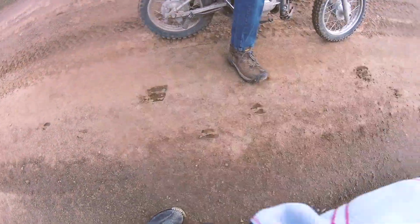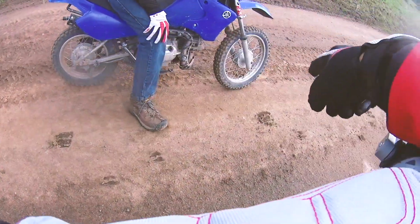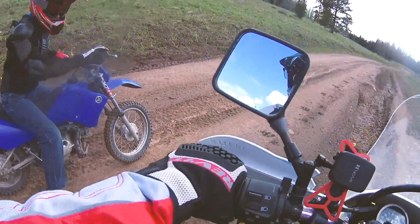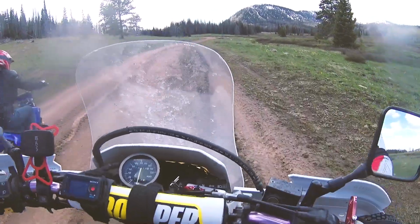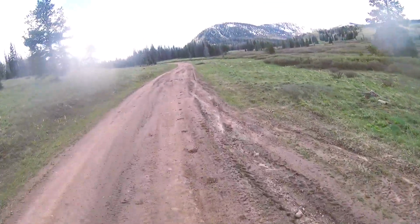Yeah, probably a small moose, I think. It could be a combination of them, though. Those big ones right there, those are definitely a moose. These ones right here could be an elk or a big deer. So, it's interesting they're following the same path. Yeah.